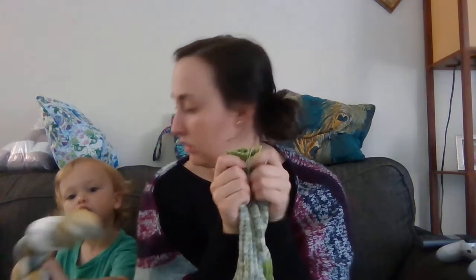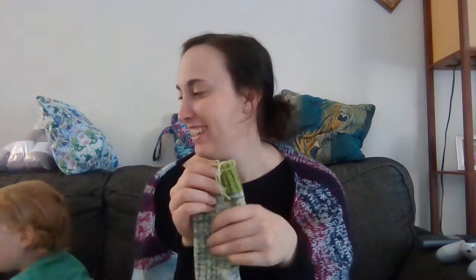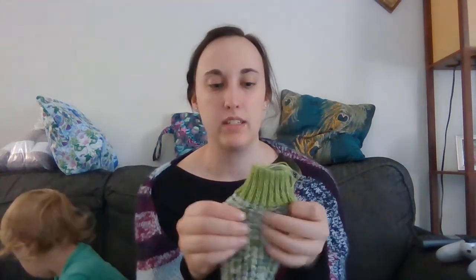So, this is my first sock. I haven't started the second one yet. I'm almost done. It is the Library Socks pattern, which is the same as a blueberry waffle, but you can do it on the front, or you can do it on the front and the back, and I decided to do it just on the front.